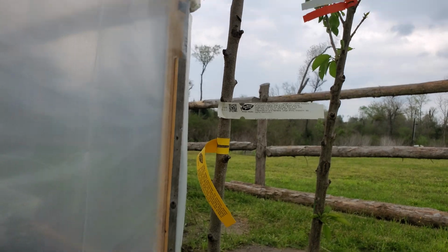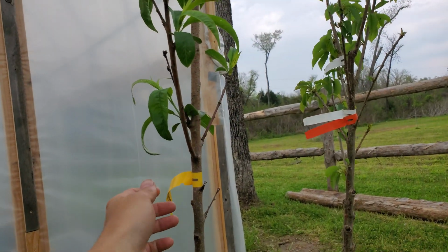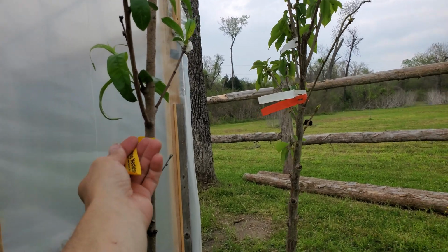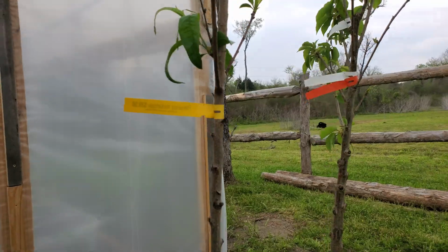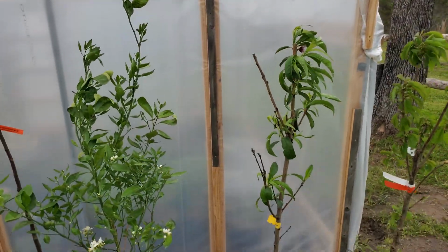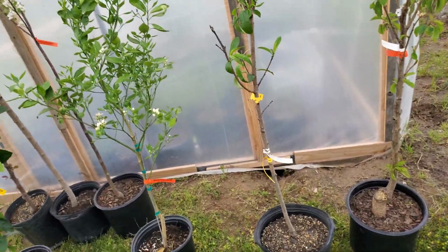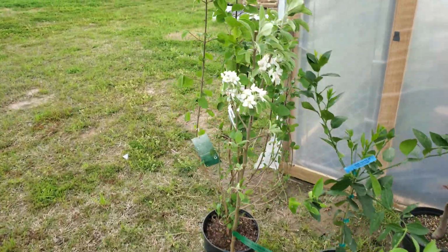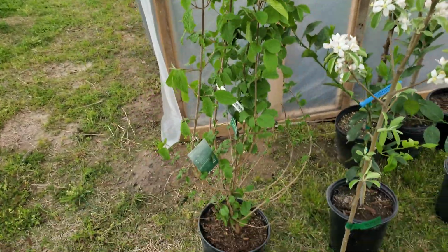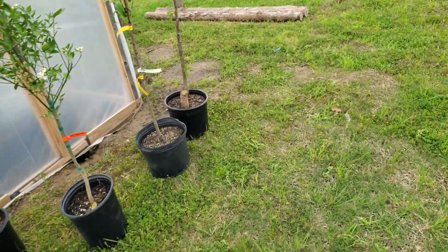And then this guy right here is a, let's try this again. Flavor Top nectarine. So our nectarine that we had, it bloomed super early and put off leaves super early. I mean, it was full, it was thick, lots of branches. It almost looked like this guy right here. And then that cold hit and it died completely back. So we're gonna replace that one.